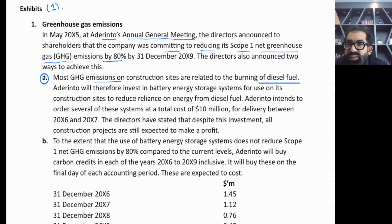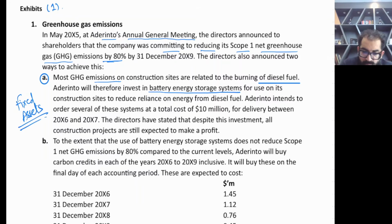So previously, or I would say currently, they were using diesel fuel. You know, diesel fuel creates a lot of pollution. Diesel engines create a lot of pollution. Aderinto will therefore invest in battery energy storage systems. See the new system they are planning, battery energy storage system. So it's going to be a capital expenditure. They are going to buy fixed assets in future. Okay, now for use in construction sites to reduce reliance on energy from diesel fuel, Aderinto intends to order several of these systems at a cost of $10 million for delivery between 20X6 and 20X7.